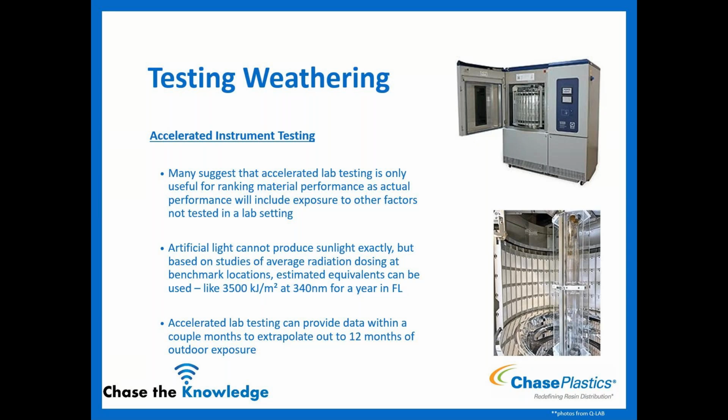The other thing to note is that we can't perfectly make sunlight in a lab. Based on studies for radiation dosage at benchmark locations, like in Florida, we can take an average of what it will experience over the year in Florida and then use it as a standard dose of energy at a wavelength for that time. But because it's an average, some days in Florida it's actually seeing higher radiation, some days less. So that could affect it as well.